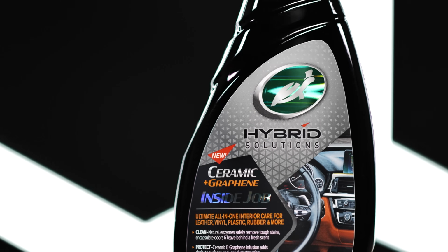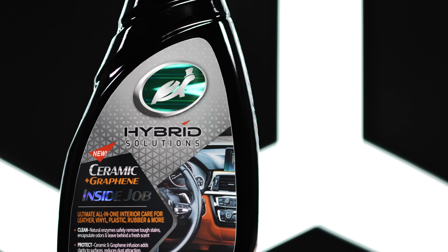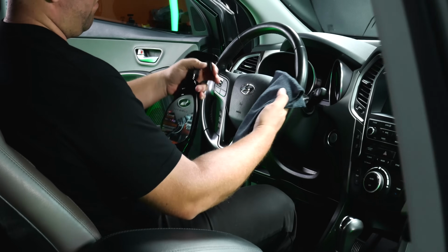Introducing the all-new Hybrid Solutions Ceramic Plus Graphene Inside Job. So in interiors, you usually have all different types of materials. You have vinyl, plastic, leather, sometimes clear-coated wood grain, and that really makes the car interior hard to clean because you're not sure if you should have different cleaners for each one, but not with Inside Job. You can have one product that cleans all of this, especially if you have grease stains on those high-touch areas. Inside Job is going to be the product for you.